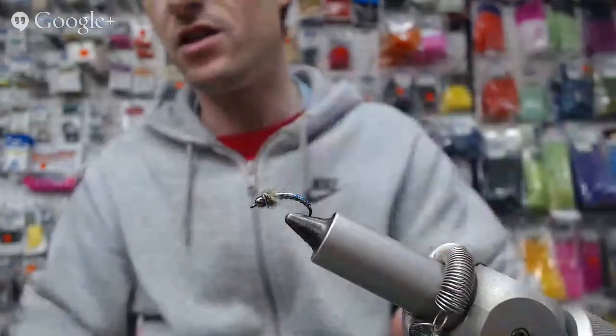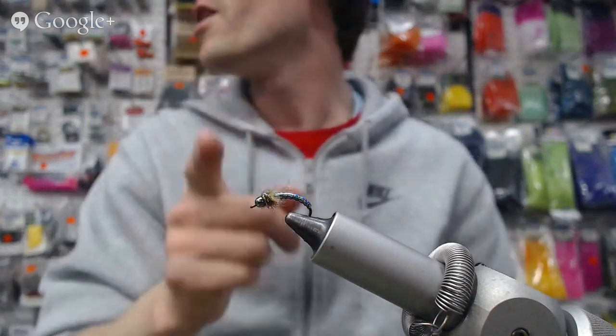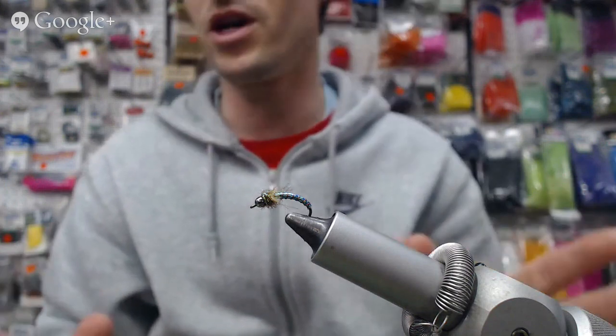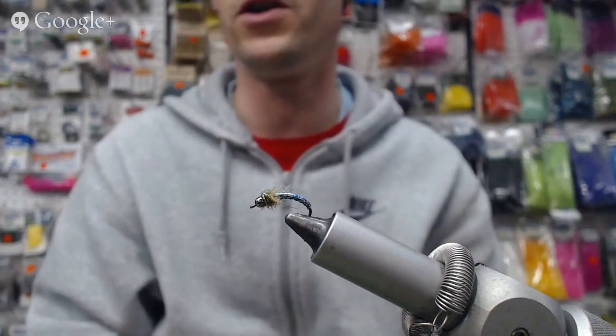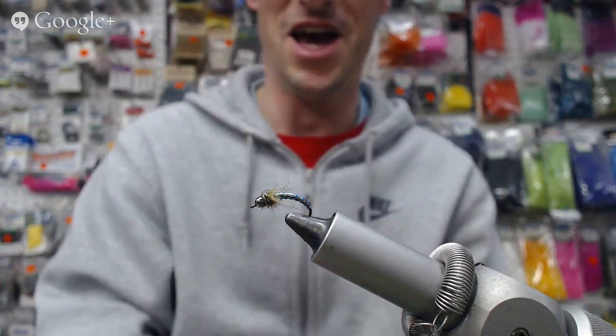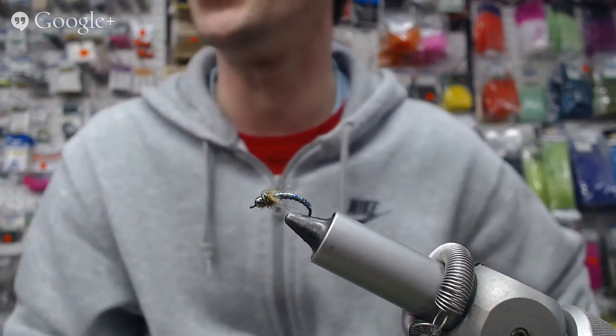Go dangle this thing underneath an indicator on the still water and hammer them. If you've never fished with this type of fly, it is exhilarating when you actually get a fish, because you typically get big fish with these small, tiny little patterns, and you're like, how on earth does that fish pick that out? And yeah, it's quite exciting.